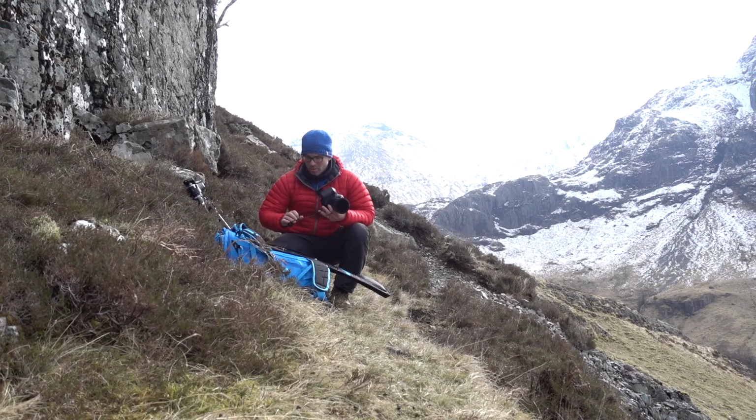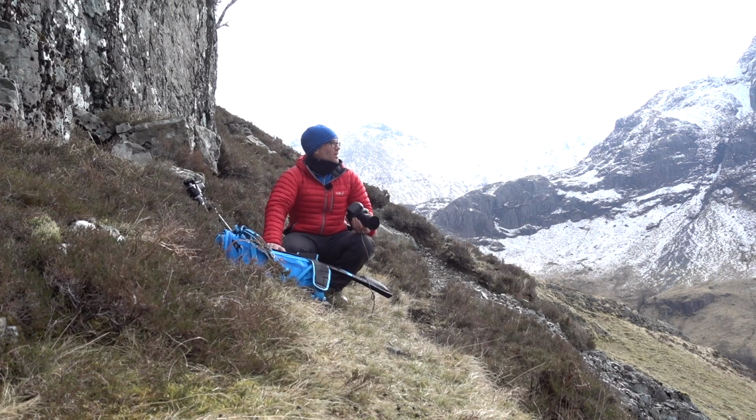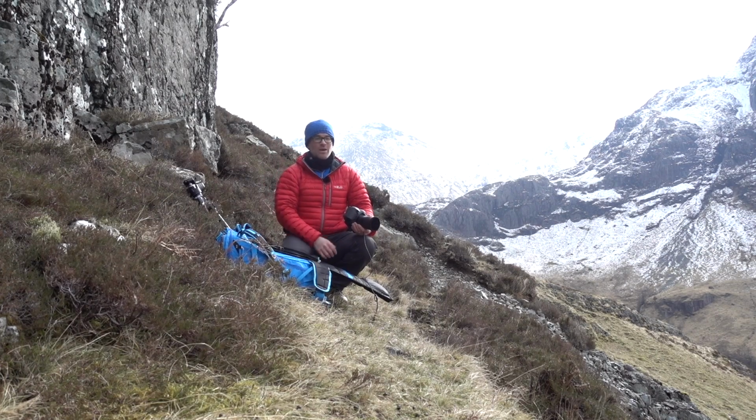So I think what we're going to do is we've come up to the Three Sisters up the middle of Glencoe. So there's a shot that we'd probably do a little bit further up that way, looking down over, probably do a pano, which will hopefully work really well. We've come up this little bit just to try and get something different because we've got a little bit of time.